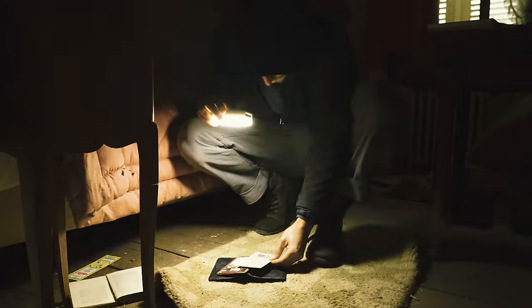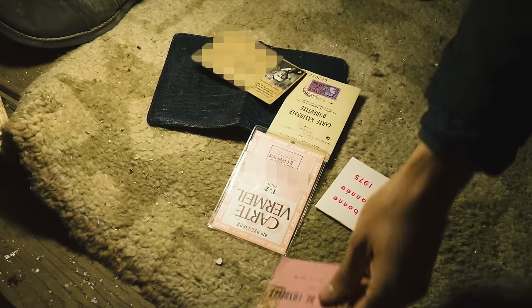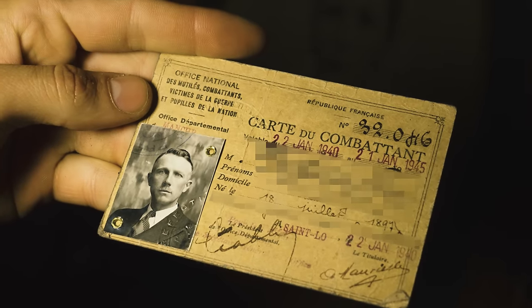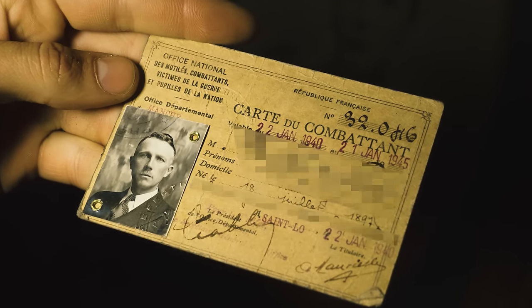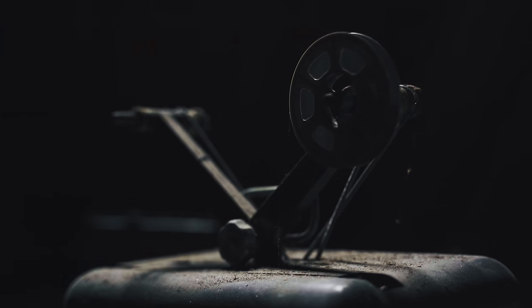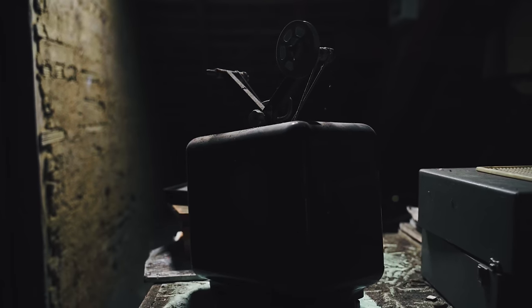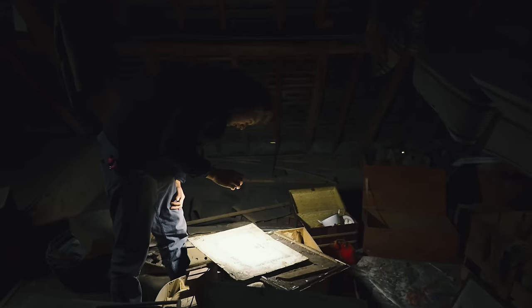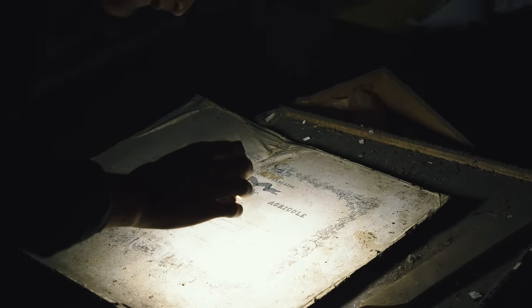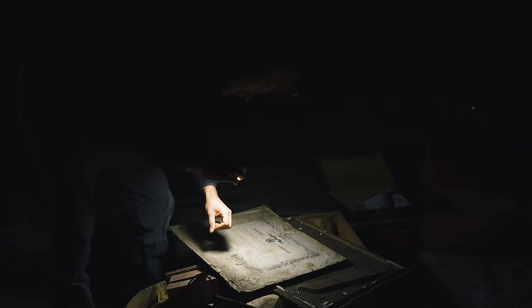Lots of personal documents. This is a driver's license. ID card. And this one is a soldier card, I would say. Carte de combattant. Look at this, it's all the same guy. So you found his purse? Yeah, I think so. Such objects left behind become artifacts of a bygone era, telling a silent tale of the former residents' daily lives. There's a date, which is 1897. There's a signing of the Minister of Agriculture.